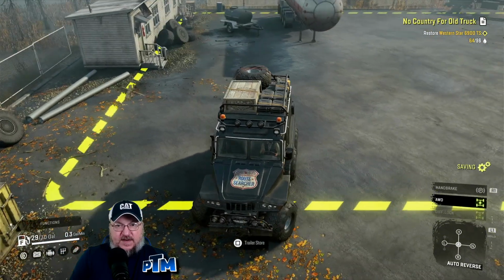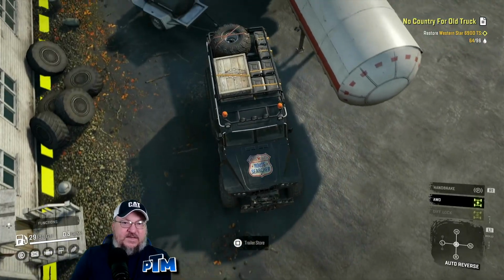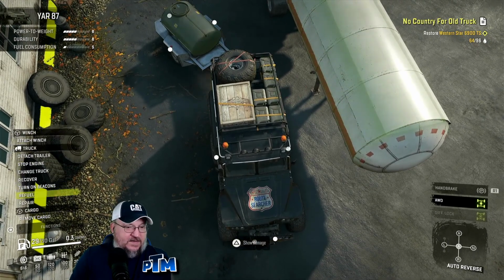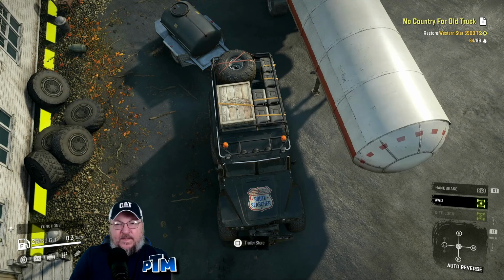Over the Scout fuel trailer. I'm pretty sure I refueled that, but we'll double check. Attached trailer. Refuel. Scout fuel trailer 238. Yep, we are golden.